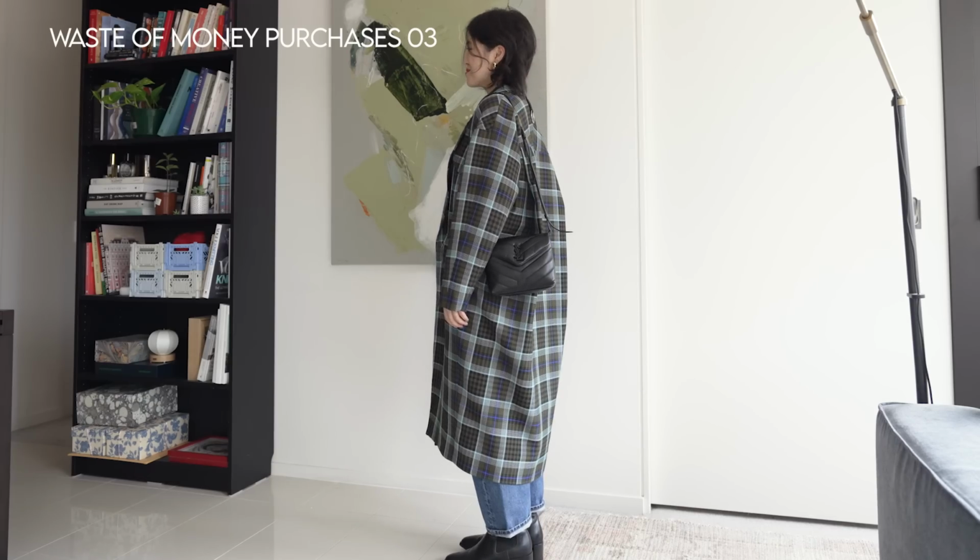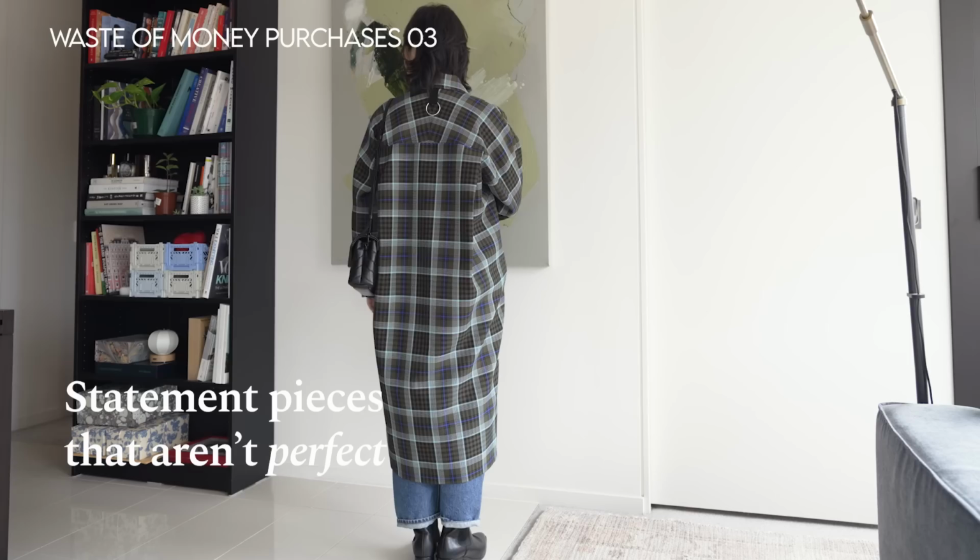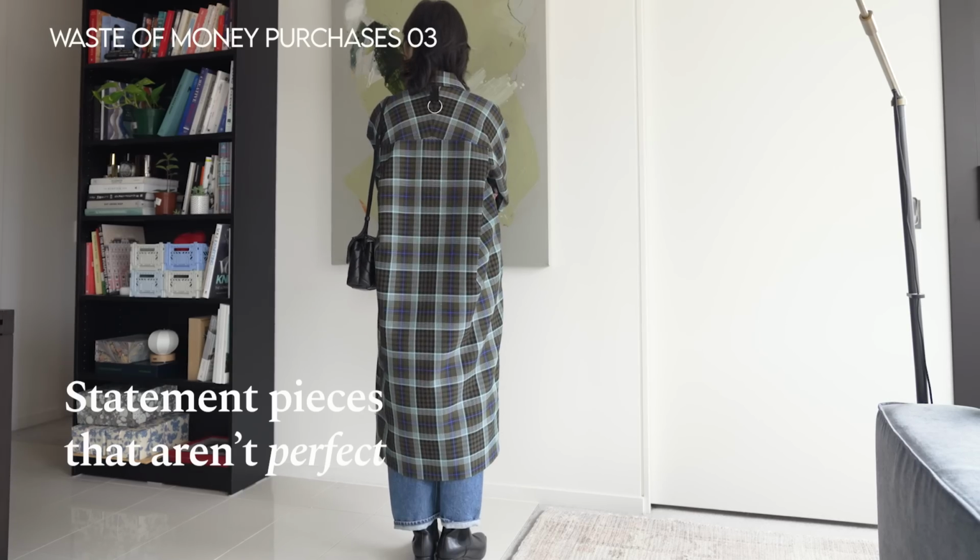Statement pieces absolutely make a wardrobe, but something that I always find is a waste of money are when the statement or special pieces are not perfect. I kind of almost think of this like a scale.